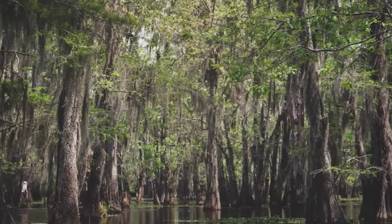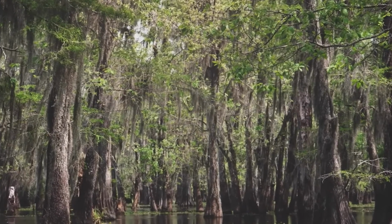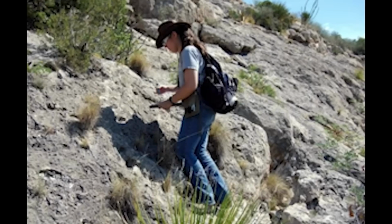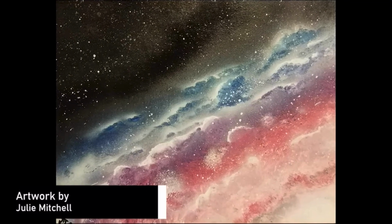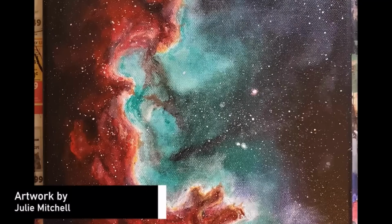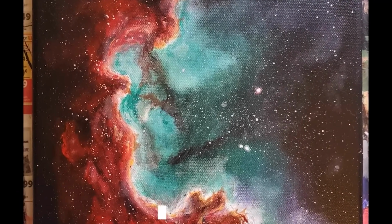So I grew up in Louisiana on the bayou. I was down at the water all the time looking for snakes and turtles and looking at different plants that were out there. Nighttime would come around and I was just looking at the stars. I wanted to know the constellations. I wanted to understand what was going on up there.